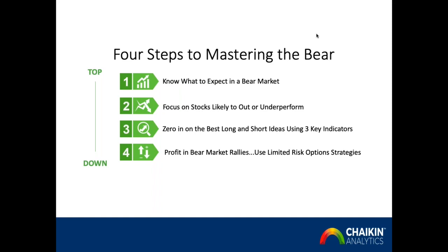You need to focus on stocks that are likely to outperform or underperform, because stock selection is very important in a bear market. We're going to show you how to zero in on the best long and short ideas using just 3 key indicators: 2 technical, 1 fundamental, the Chaikin Power Gauge. And then how to profit during bear market rallies using a limited risk option strategy.